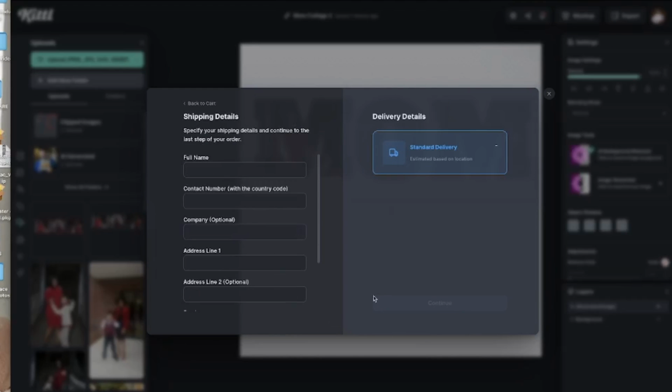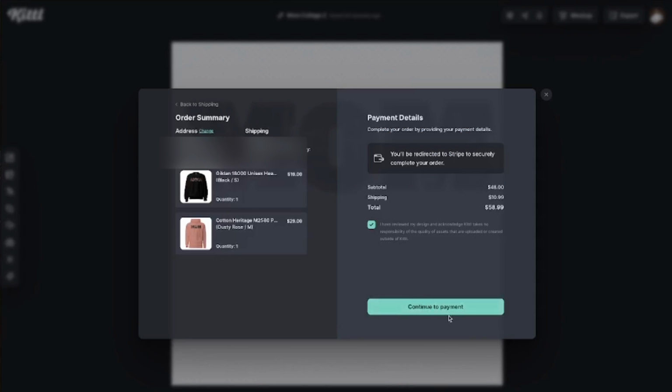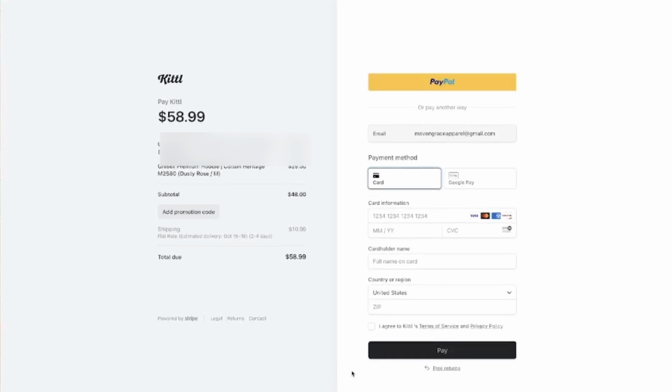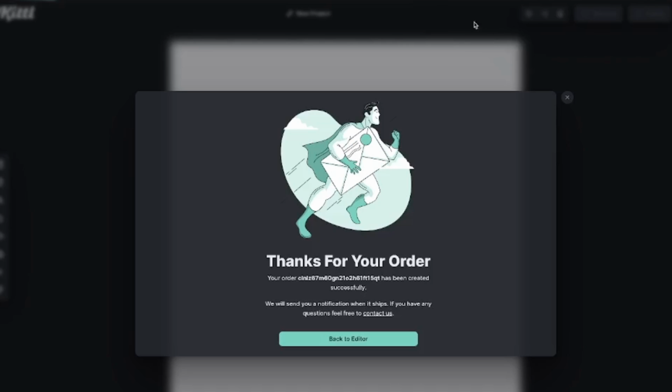I'm going to enter all of that, and then I'm going to choose the delivery, and then we're going to wait for it to come and arrive and test it and view it and see the quality that Kittl Print provides. Okay, this is the total for my order. I'm going to go ahead and click continue to payment. I'm going to go ahead and put in my information, and then I'll take you to the final screen.